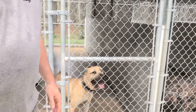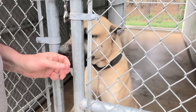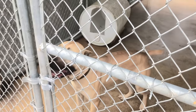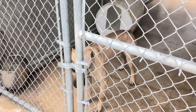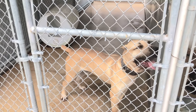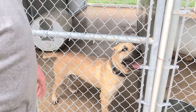So this is Scratch. He's one of my favorite young males. This is the direction we're headed. He's a little bit smaller than I would like. His brother's a little bit bigger than him, but just a super high drive dog. He'll do everything. I mean, this dog will do everything. He's called Scratch because he will go into any type of competition, whether it be a hog or protection work. He's all about going forward.